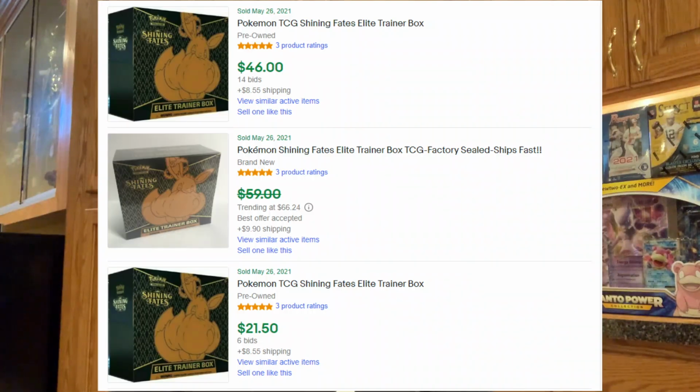And so if you are a big time Pokemon fan, Shining Fates prices are down to basically under retail. So if you are interested in Shining Fates, now is definitely the time to pick it up on the secondary market, because you can honestly probably pay less than what you get in store. So that's pretty crazy to see.